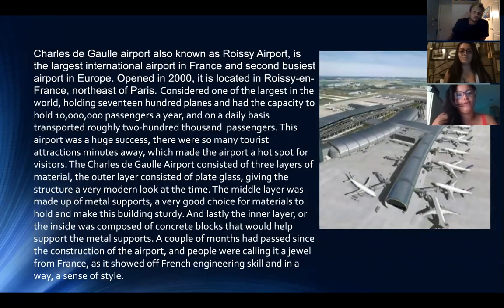The Charles de Gaulle Airport, also known as the Roissy Airport, is the largest international airport in France and the second busiest airport in Europe. Opened in 2000, it is located in Roissy in France, northeast of Paris. Considered one of the largest in the world, holding 1,700 planes and had the capacity to hold 10 million passengers a year, and on a daily basis transported roughly 200,000 passengers. This airport was a huge success, and there were so many tourist attractions minutes away, which made the airport a hot spot for visitors.